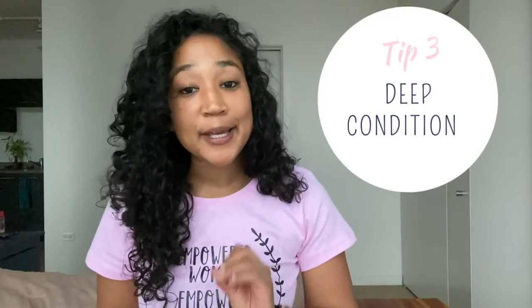The third tip would be to deep condition. So when I was in my healthy hair journey, I legit marked off my Friday nights because that was the night where I would do a deep conditioner. For the longest time, I was using Shea Moisture Manuka Honey deep conditioner with coconut oil and then putting it in my hair using a heat cap, a thermocap, so it could penetrate the hair a lot more intensely. I would do that on a weekly basis.